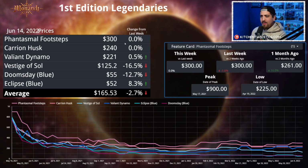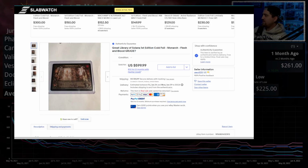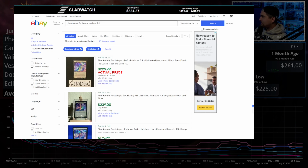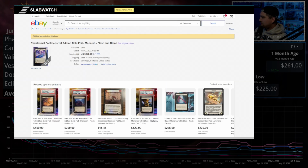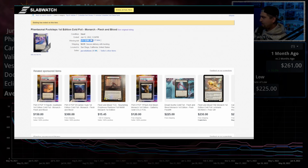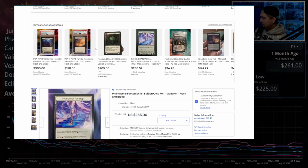Take a look at the EV. Its Footsteps is weird. This $300 price point is all over the place. I kind of ended up averaging rather than going with the recent sold listing. The most recent sold listing comes, that's unlimited, sorry. The most recent sold listing comes right here on the 12th at 285 with some bids. You can see the card's in good condition. It's a good card.